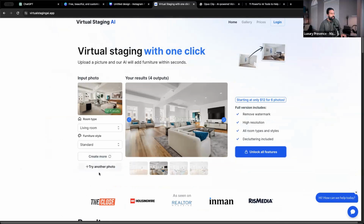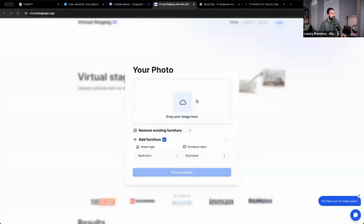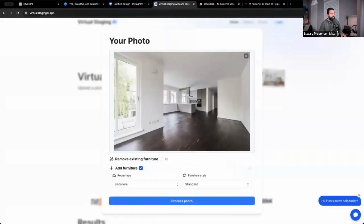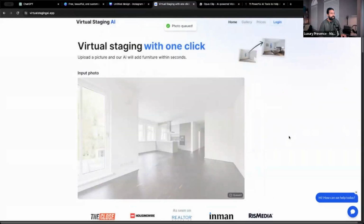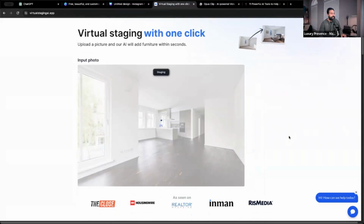But the real cool thing is, say I go into try another photo and I drop in an image of an empty room in a new listing. Let's try this. I'm going to give it an option here, process photo. It's going to add some furniture for me, and you can use some of this in your listings. It says 10 seconds. It usually gives me an image in about 30 seconds. Let's see what it gives us.